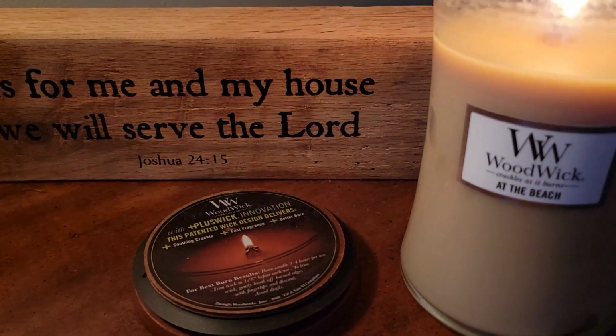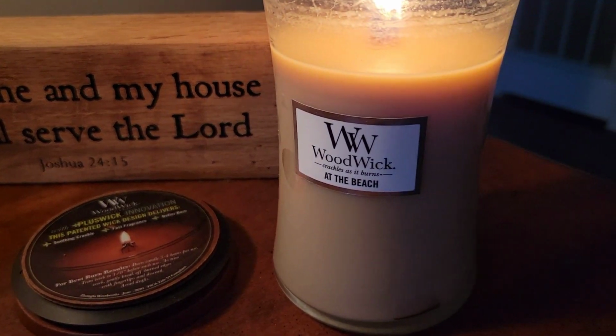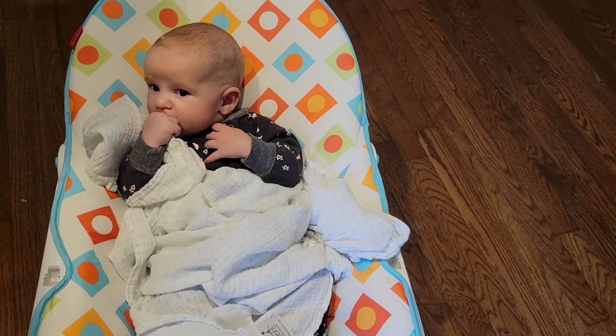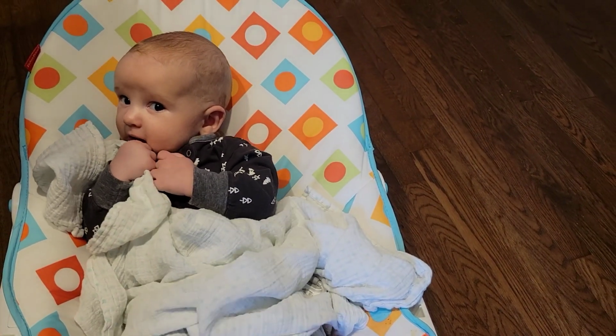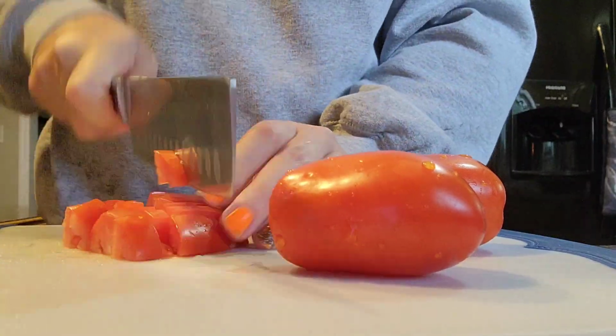That's another reason why you may be wondering, well, why are you going ahead and getting Wyatt ready for bed? Well, it's because it is a little bit later in the afternoon. He's still awake at this point though, so he is going to sit in his seat and watch me cook dinner for a little while.